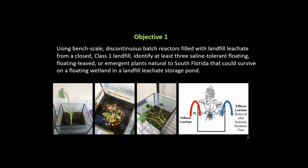Yeah, I had one question. Are you using anything to measure the actual plant growth, or is it all visual observations? Yeah, good question. So for Objective 1, we're just using visual observation to see if the plant can survive. Once we get to Objective 2, we're going to measure biomass change and also the reduction of pollutants within the liquid. So we'll measure chemical oxygen demand and ammonium and things like that. Does that answer your question?